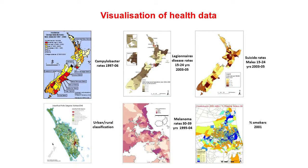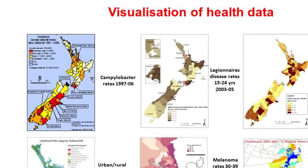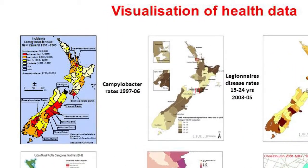One of the first things that people like, when you talk to people in the ministry, they say we just want some maps. So actually visualizing data. And these are examples of the way you can visualize data. Producing this is relatively straightforward. So if you want to be able to produce maps like this and you've got the right data, then you can take our second year paper.